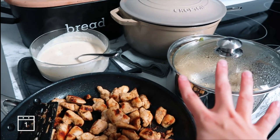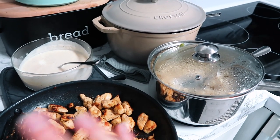And then I might cut up a watermelon as well if they're not totally full, but this is our dinner tonight.